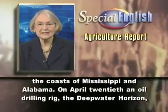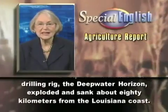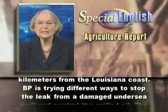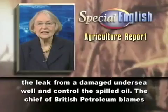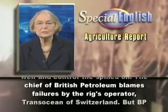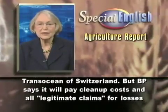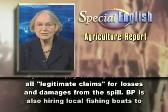On April 20th, an oil drilling rig, the Deepwater Horizon, exploded and sank about 80 kilometers from the Louisiana coast. BP is trying different ways to stop the leak from a damaged undersea well and control the spilled oil. The chief of British Petroleum blames failures by the rig's operator, Transocean of Switzerland. But BP says it will pay cleanup costs and all legitimate claims for losses and damages from the spill.